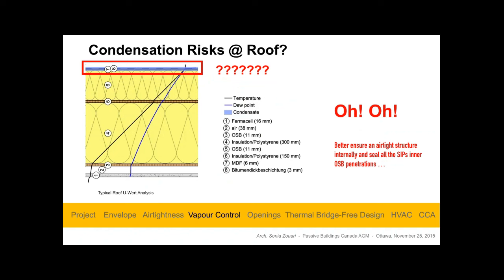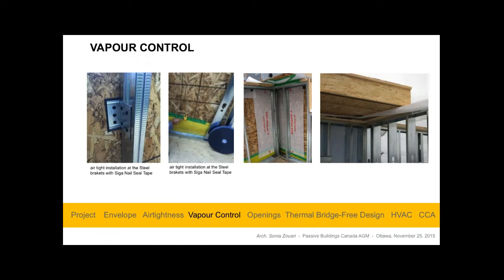These pictures show our strategy to ensure an airtight installation, actually a vapor-tight installation, at the brackets used to secure our structural insulated panels to the steel studs. So we are first applying nail seal tape at the bracket, then it's taped in place, and then it's screwed. At the floors and difficult connections, a transitional strip of Siga Majvest membrane taped both sides to the OSB is applied to maintain the continuity of our vapor control layer.